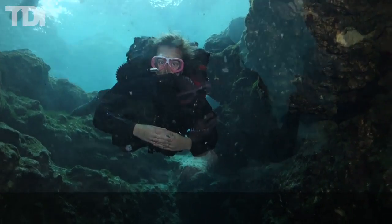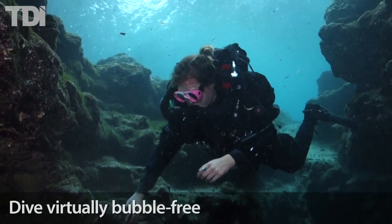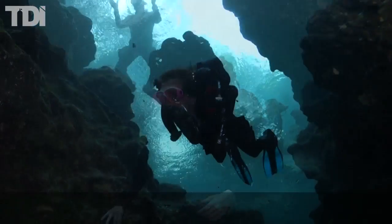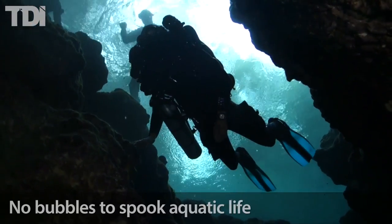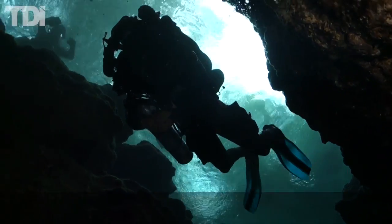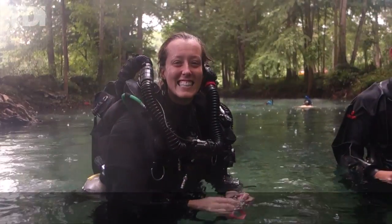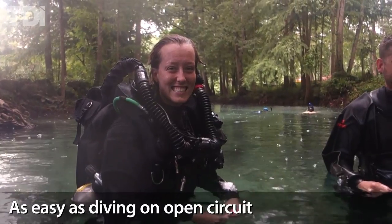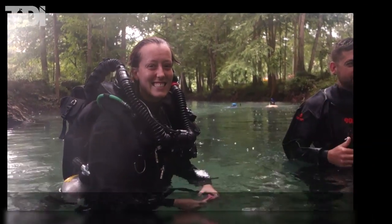Then there's the silence. Rebreathers generate virtually no bubbles at depth and very few on ascent. This makes rebreathers ideal for approaching sensitive aquatic life that would normally be spooked by the noise of your exhaled gas and bubbles. After just a few minutes, the experience of diving on closed-circuit scuba will seem as easy and natural as diving on open circuit, but without all the bubbly commotion.